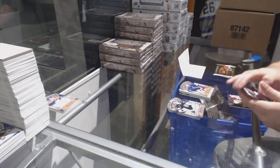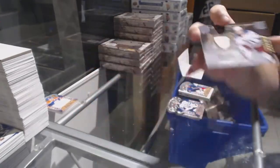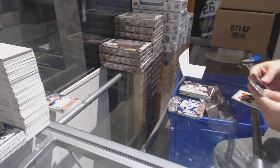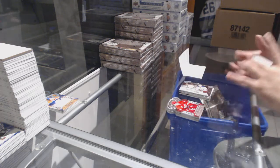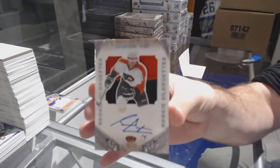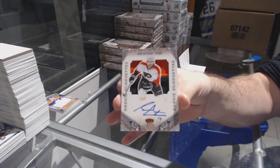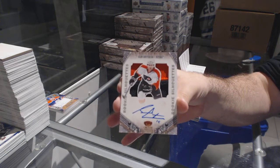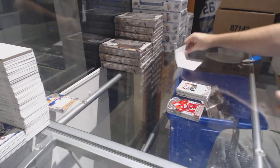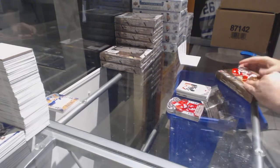We've got a Cam Talbot rookie for the Rangers, All the Kings Men for the Rangers, Derek Stepan. For the Flyers, we've got a silhouette rookie jersey auto number to 99, Sean Couturier. Sean Couturier for the Flyers. That's a good one.